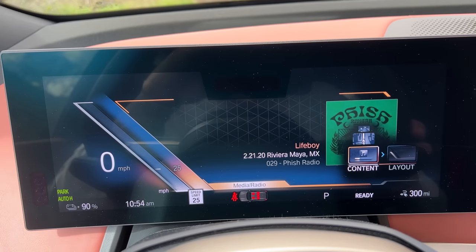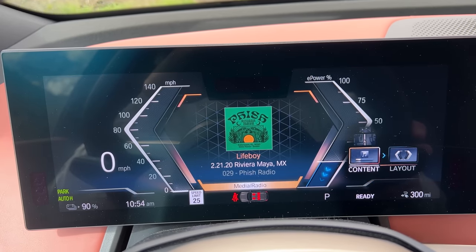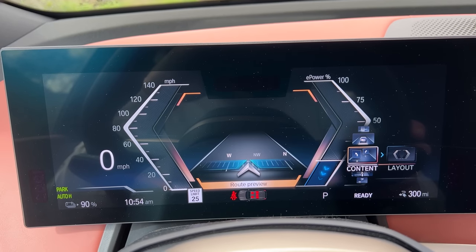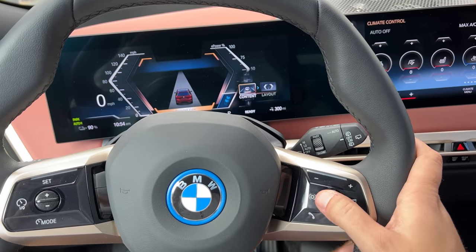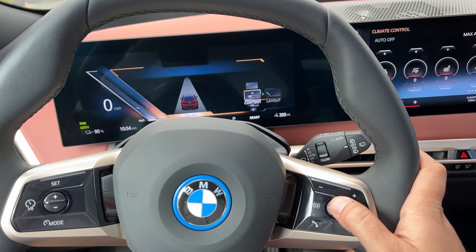Now, I personally think the Mercedes-Benz gauge cluster screen setup is still a little bit better and a little bit more configurable, but I will say this is a huge improvement, and BMW's is easier to use with these little buttons and switches on the steering wheel very intuitively controlling everything. Mercedes can be a little complex to figure out how to adjust all the menus in the gauge screen.